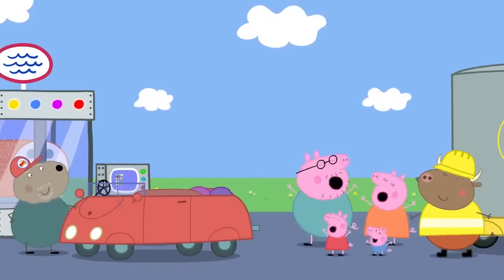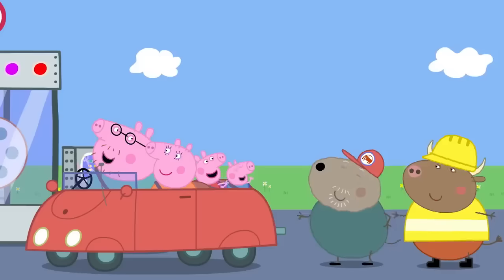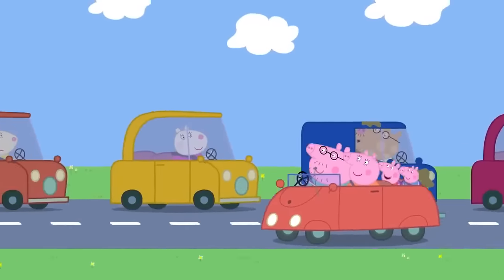Hooray! Thank you, Mr. Bull. Thank you, Grandad Dog. Peppa's family like driving different cars, but they like driving their family car most of all.